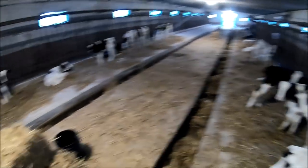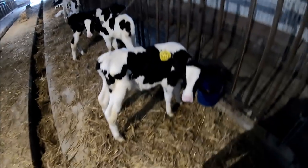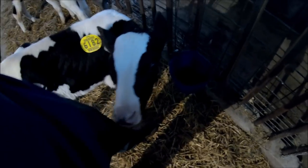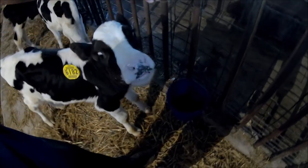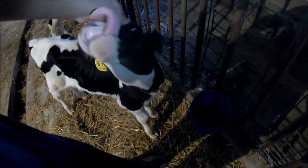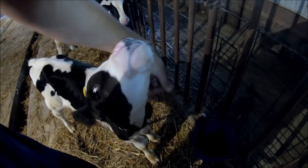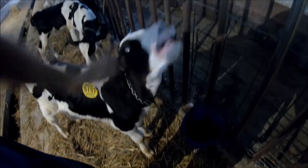So everybody in here is doing really well. They get clean bedding every morning. They get grained every night. They get milk twice a day. This is one of the oldest ones in here, these first 3. As you can see, they are very, very wild. I mean, if I had kids, I don't know if I'd trust my kids in here with them. They're just so unpredictable. I mean, they could lick you to death for all you know. Sarcasm, folks.